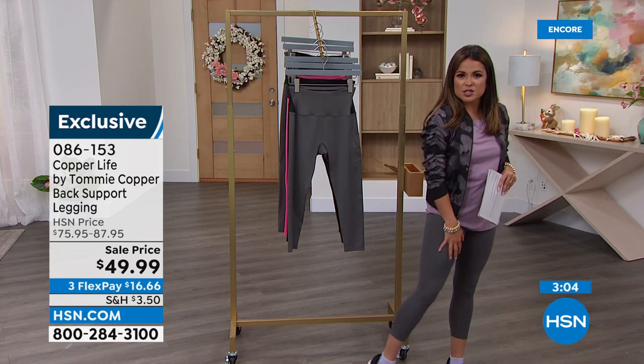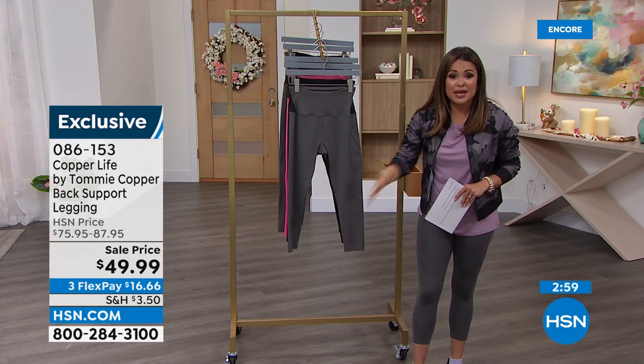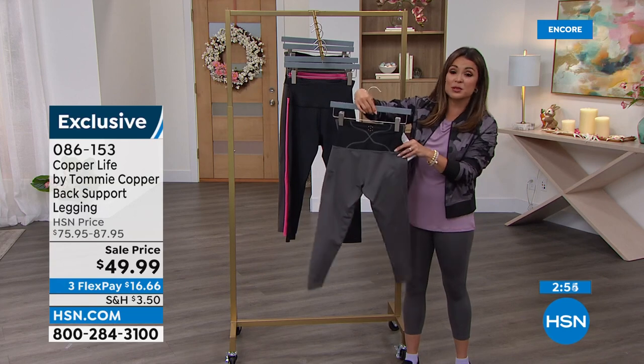And it's not see-through. So, really, I've never seen them at this price. I've never presented them at this low of a price. These are typically in the $70 to $80 range, worth every penny. Don't forget about that built-in back support.